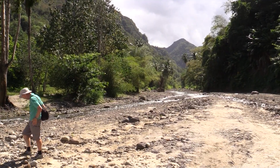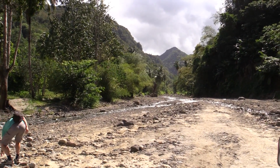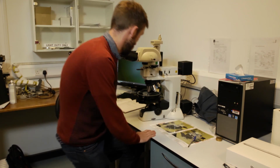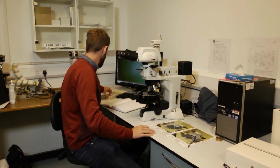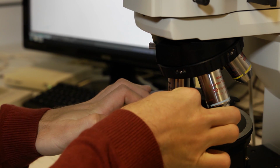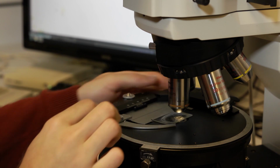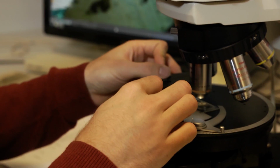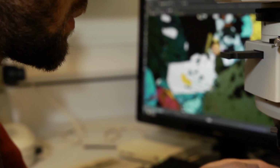Once we've collected samples from each of the islands, we need to then go back to the lab so we can study them in more detail. By studying the thin sections under the microscope, we can see which mineral phases are within each of the samples. The textural differences between each of these mineral phases and the sequence of crystallization, we can tell what's going on in each of the islands.